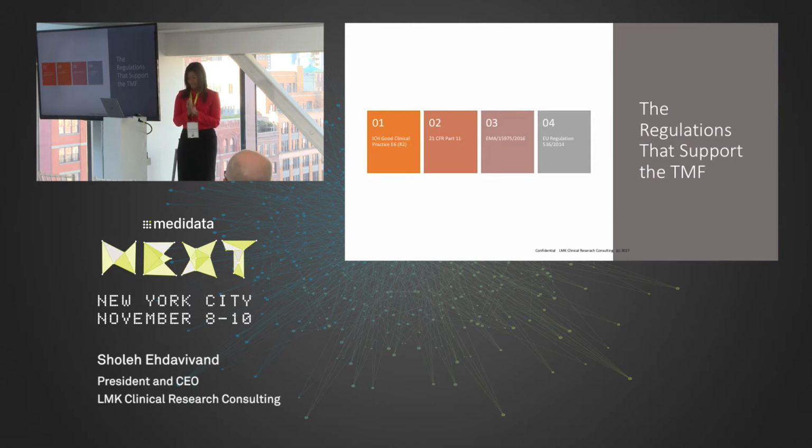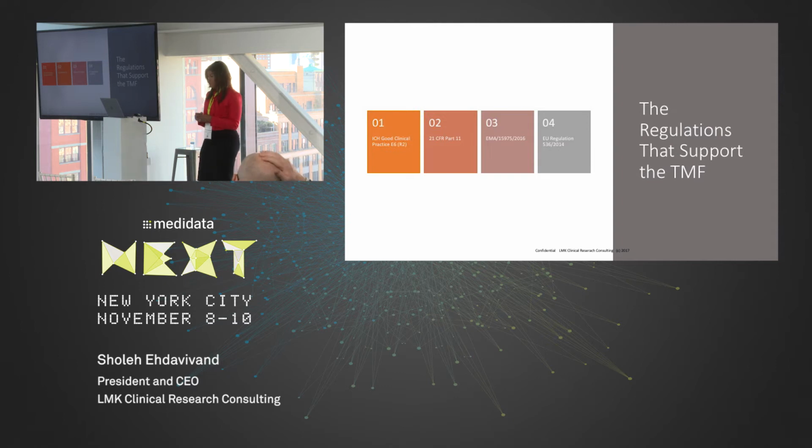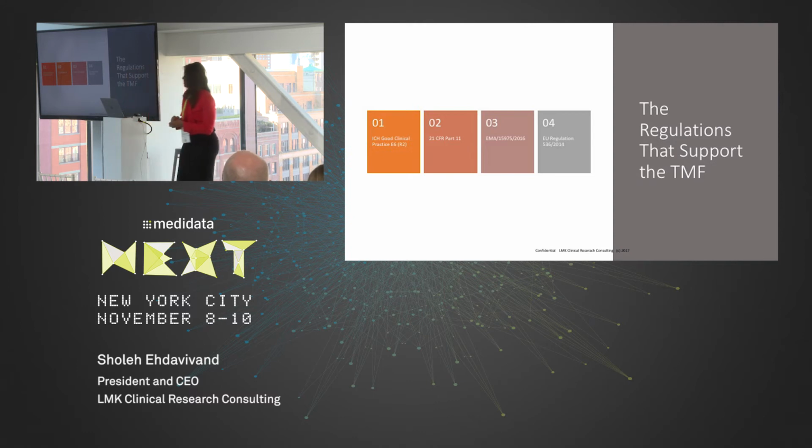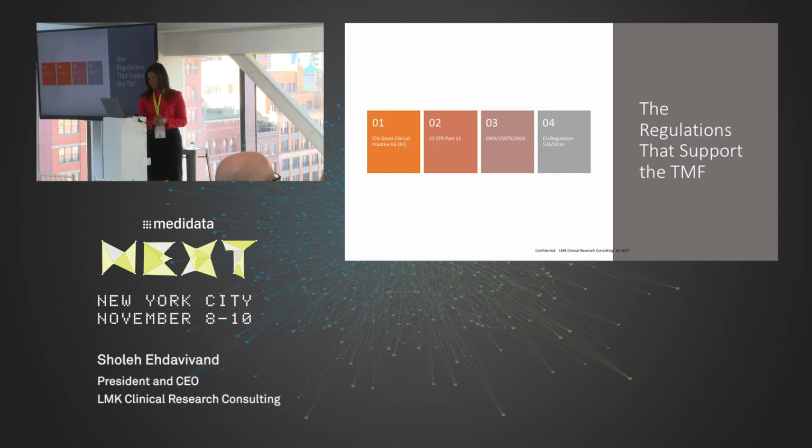So there are 4 major regulations that kind of support or dictate the TMF. Number 1 is ICH GCP E6 Release 2. Just making sure that you guys can see that. The font is kind of small. 21 CFR Part 11, the EMA 15975 2016 regulation, and the EU Regulation 536 2014.